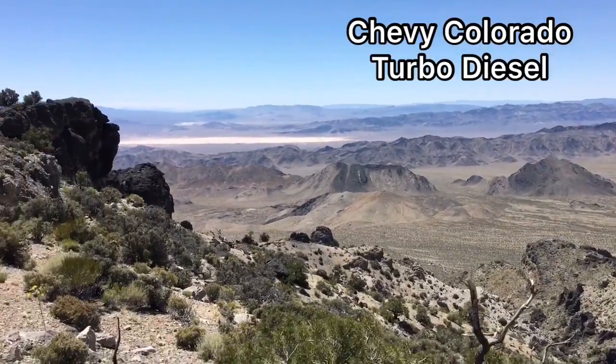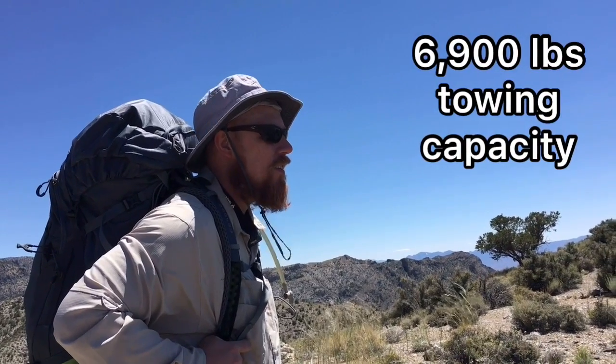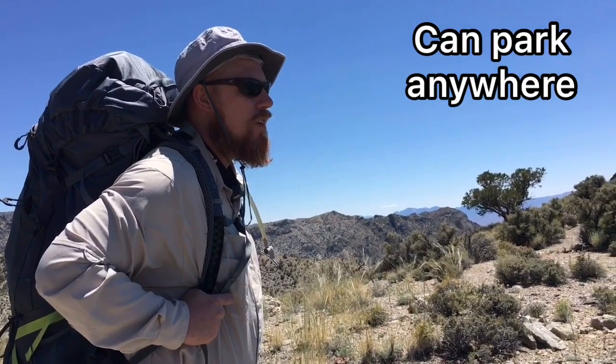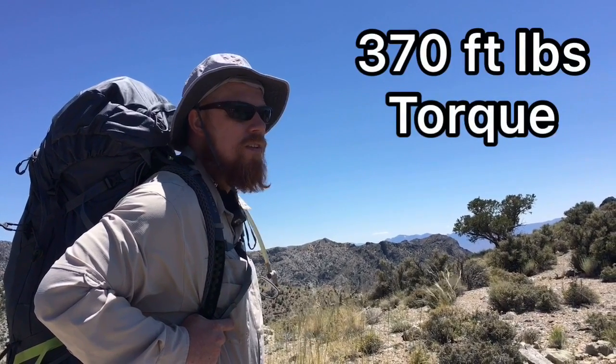Chevy Colorado diesel. 30 miles to the gallon. 6,900 pounds of towing capacity. That's good. That's a good little truck. Chevy did a good job there. How much torque? 370 foot-pound? I believe that's the right amount. Weird. I don't know how you know all this about my truck. That was very personal. I've been watching you, Jenkins. Stalker.